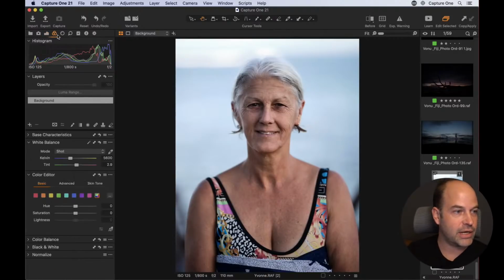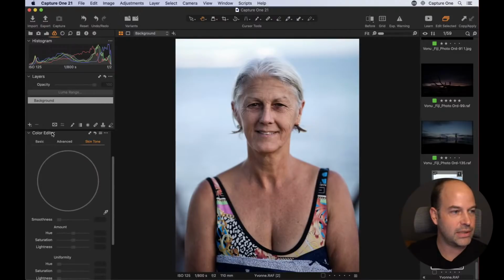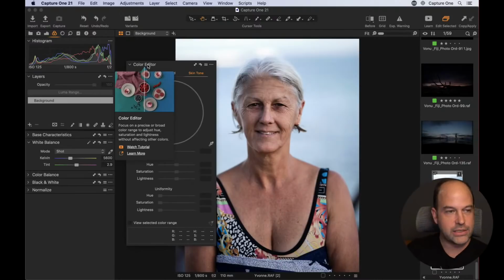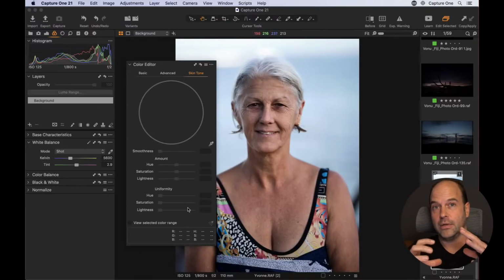Fortunately, in the color editor tool down here we have a tab called skin tone, which is completely devoted to that. Let's fly it out actually so we can see a little easier what's going on. Go away, tooltip. You'll see at the bottom section of this tool we've got 3 sliders called Uniformity, and basically these help to pull the skin tones to a target of your choice.